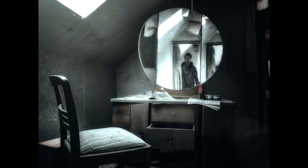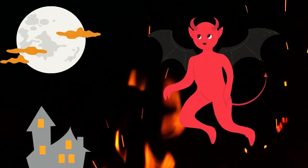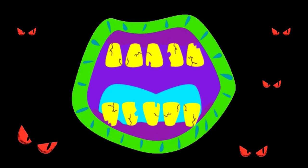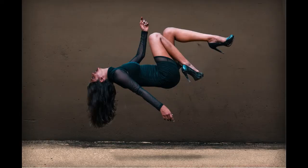So when the Warrens got home, Ed placed the doll on his work desk and didn't think much about it and thought it'd be safe. Oh, how wrong could he be? I mean, it's a demon. I wouldn't just leave a demon lying around. I mean, would you? No. So this was Annabelle's chance to really show what she was made of, and boy, did Annabelle do that.